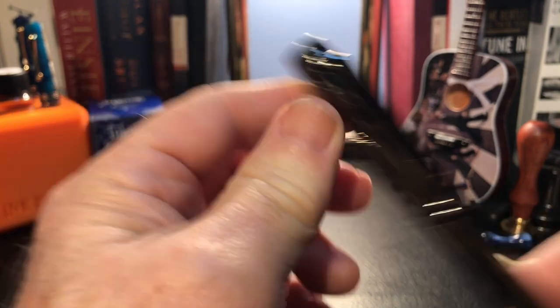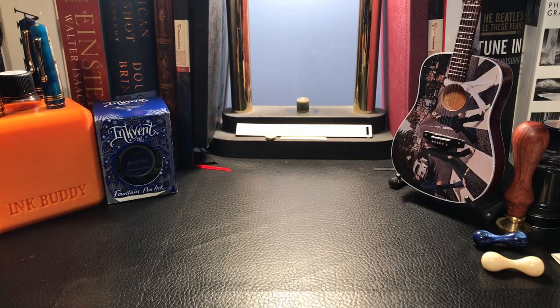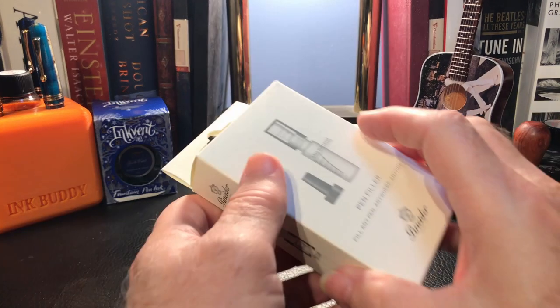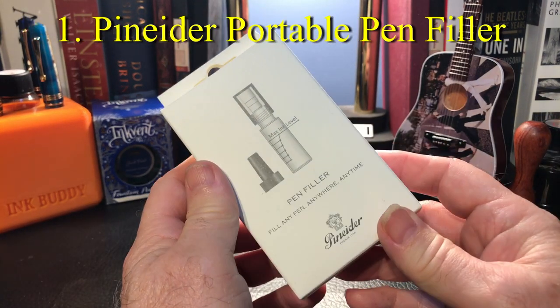Let's begin with our shopping list. These are in no particular order, and I will show some online locations you may purchase these items. These are not necessarily the least expensive places to purchase, so please do your own due diligence and search for bargains. First up, the Pineider pen filler.